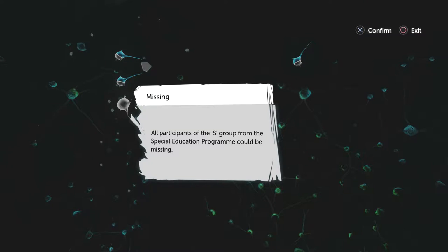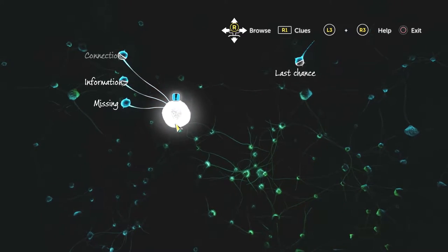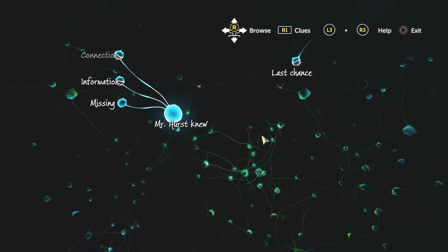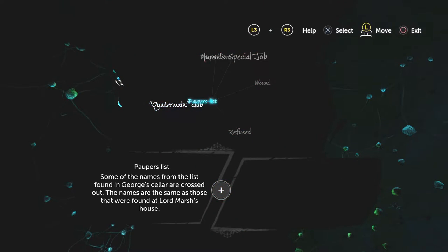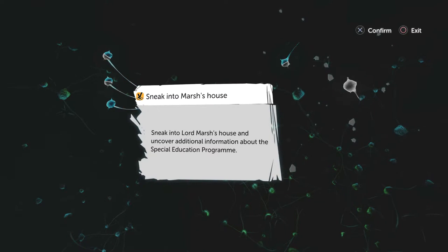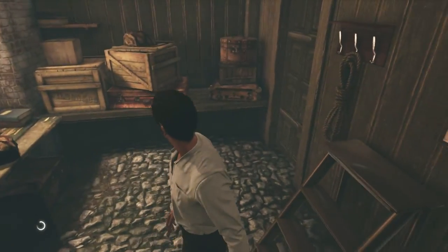All participants of the S group from the Special Education Program could be missing. George Hurst knew about some of the people who had gone missing from the Special Education Program. We found another connection. Sneak into Lord Marsh's house and uncover additional information about the special education program. Okay, let's go do that then.